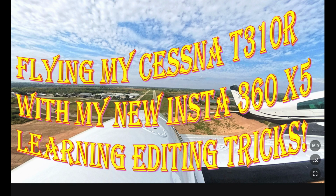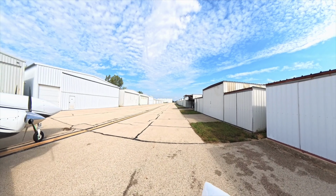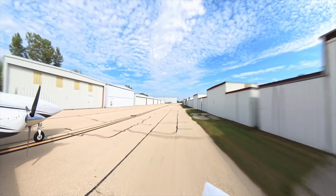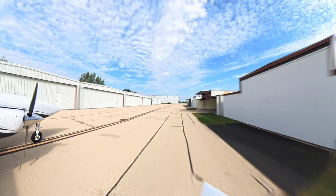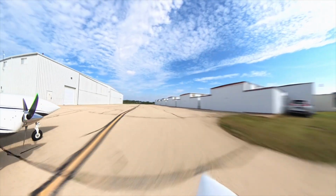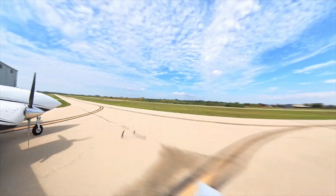Now, I take my Cessna 310 and I've got a brand new Insta360 X5. That's the latest thing. Now, this thing has more controls than the Fermi accelerator. Well, probably not, but okay. You see this? I don't taxi this fast, but I figured, to make the thing go a little quicker here, I could up the speed, which is kind of cool watching this actually. But no, I don't taxi this fast.